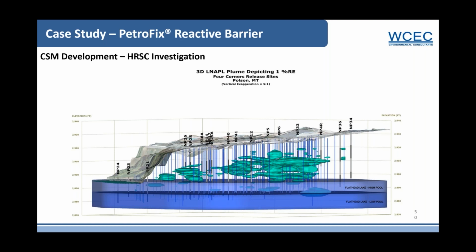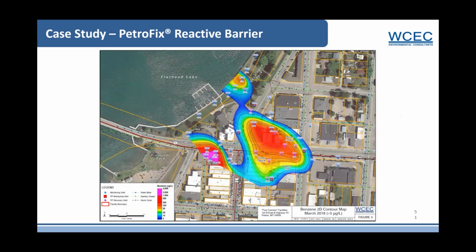We had this big dissolved phase plume that we're contending with at the same time. You can see that here. This is benzene in groundwater in 2018. This is actually a separate release site that we're working on. There was some commingling at the time, but this is the primary resulting dissolved phase plume from this Four Corners site. You see it's migrated down towards the lakeshore, and we've got a line of wells along the lakeshore, with dissolved concentrations at the lakeshore exceeding standards.